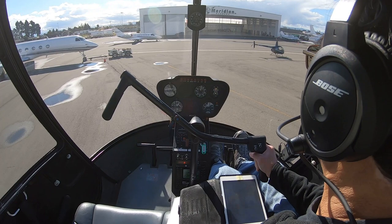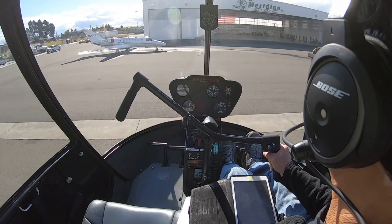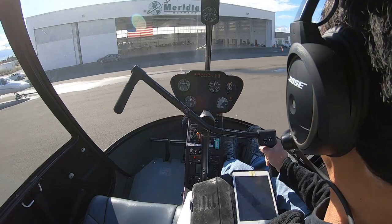Three Papa Victor, extend downwind scenic route. You're number four following a Skyline on 4-mile final. We'll extend downwind scenic route. Call your base, 3 Papa Victor. 9-8 Foxtrot, our base, touch and go. 9-8 Foxtrot, roger.